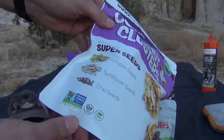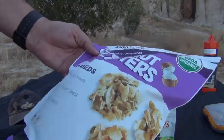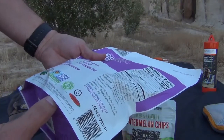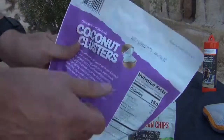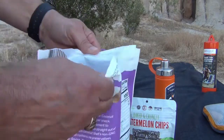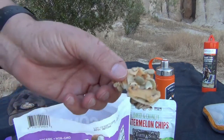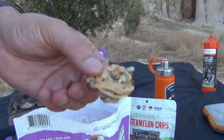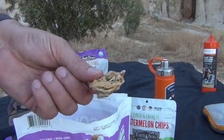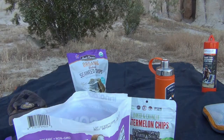These are non-GMO certified, vegan, gluten-free. See a kosher reference here, but good to go. So getting back to the bag, a little bit more there, and again it has a resealable bag. I've had this product quite a bit in the past. This little cluster is quite delicious, quite the handy little snack, almost like an after-meal thing, or if you just have a quick snack, maybe an energy boost when you're in the field.